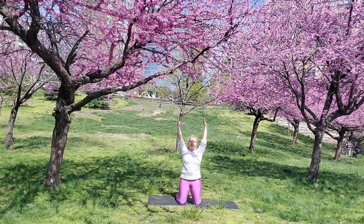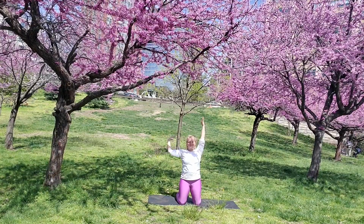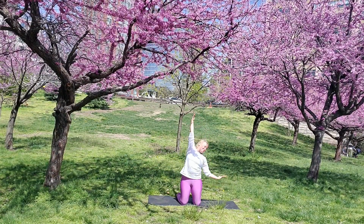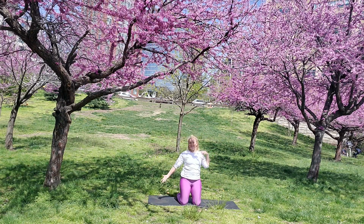Right arm extends down, float it back up. Left arm down, reach up. Inhale, 2 arms up, side bend it to your right, back up to center. And then we're going to come onto our bellies now.